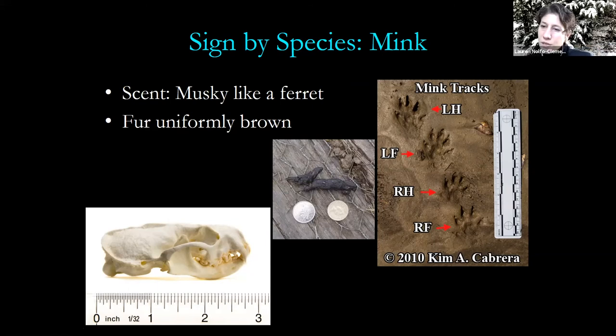As far as their prints, weasels tend to have a five-toed print. We can see here, you can always see their claws, unlike what we saw in the raccoon. They also have smaller digits. They're oblong, but they're smaller, and there tends to be, as I said, five of them, as opposed to four, which you often see in the canids.